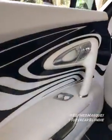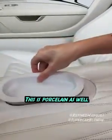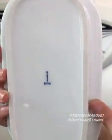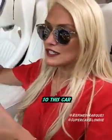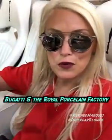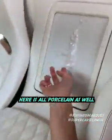Come inside. We've got porcelain here. This is porcelain as well. This stands for the Royal Porcelain Factory. So this car, they collabed, Bugatti and the Royal Porcelain Factory, to come up with this incredible piece of art. Here is all porcelain as well.